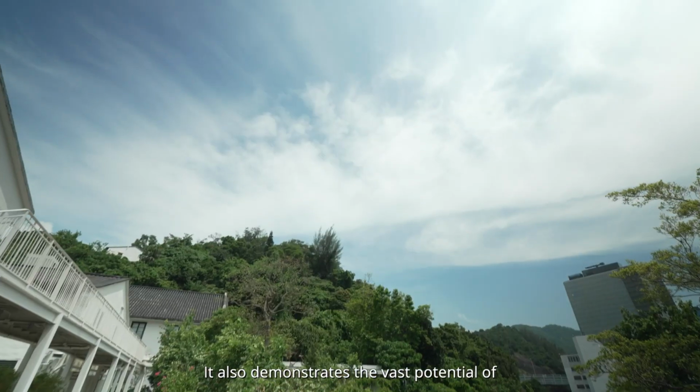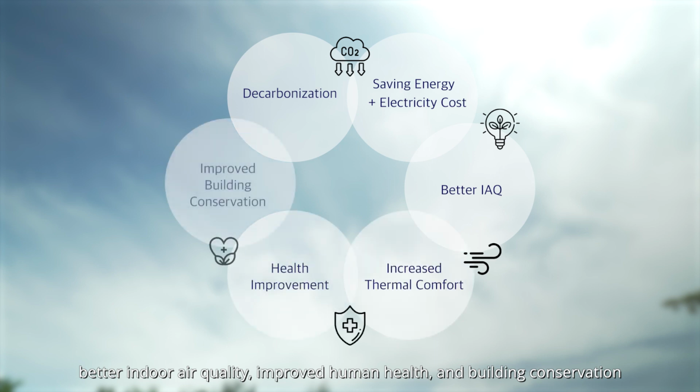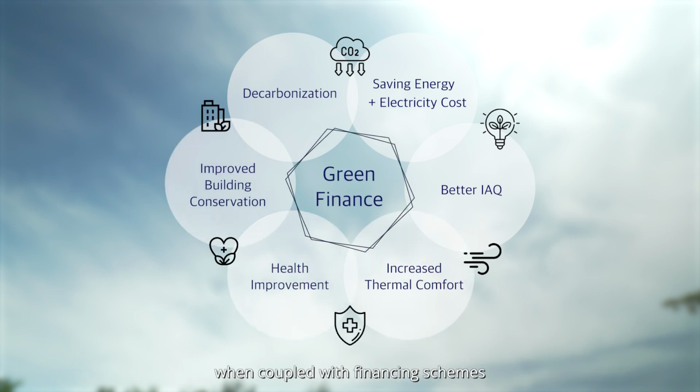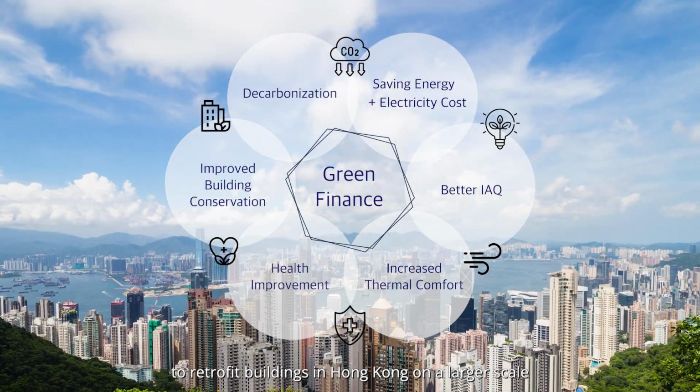It also demonstrates the vast potential of generating measurable co-benefits on decarbonization, better indoor air quality, improved human health and building conservation, when coupled with financing schemes to retrofit buildings in Hong Kong on a larger scale.